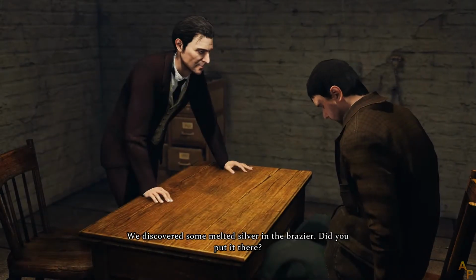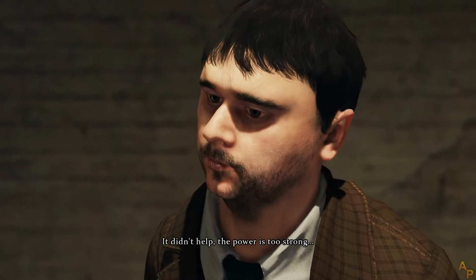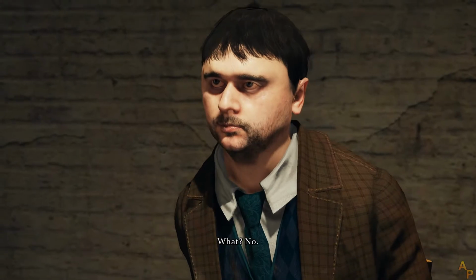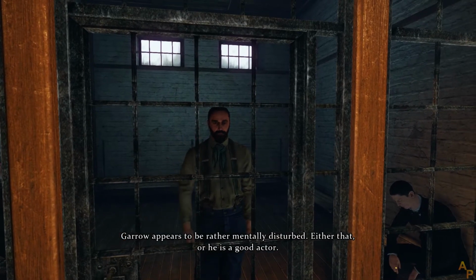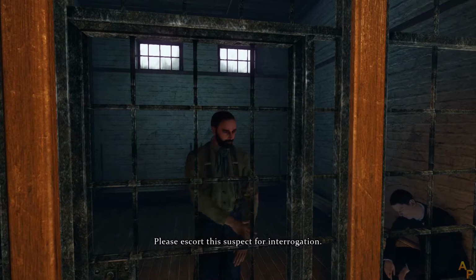We discovered some melted silver in the brazier. Did you put it there? It didn't help. The power is too strong. Did you place the bottle of champagne in the changing room? What? No. Garrow appears to be rather mentally disturbed. Either that or he is a good actor. Please escort this suspect for interrogation.